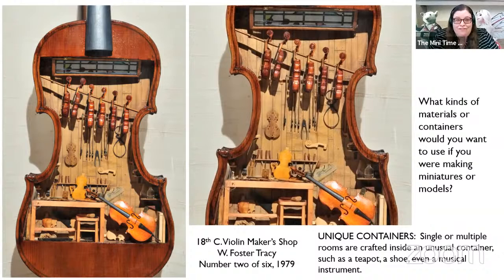Not all artists who make miniatures create dollhouses or mansions or castles. Some artists like to use unique containers for their miniatures.